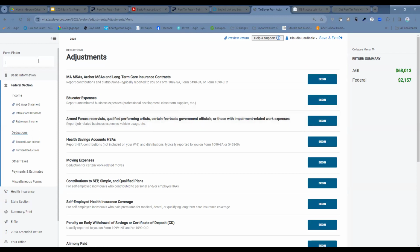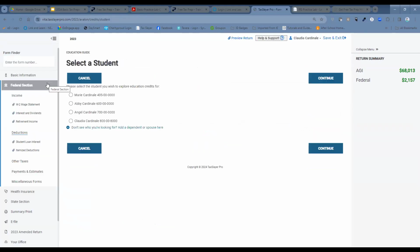1098-T. You're going to go to that form finder again and put 1098-T. And tuition statement pops up. You're going to click on it. So we have to put in who the student was. And in the scenario for this one, it was Claudia herself. So we're going to go ahead and hit Claudia, which we also know based off from the student's name on the 1098-T.